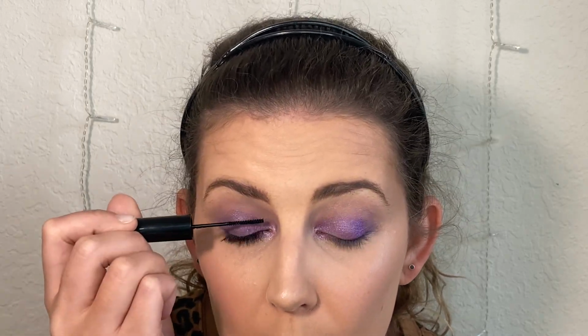So let's just use the skinny mascara for the top two and see how that does. Wow, that's only one coat. I really like that. I normally don't like skinny mascaras on my top lash. I don't know why, but that actually looks really good and really natural. So let's finish the other eye and then move on to lips and setting spray.